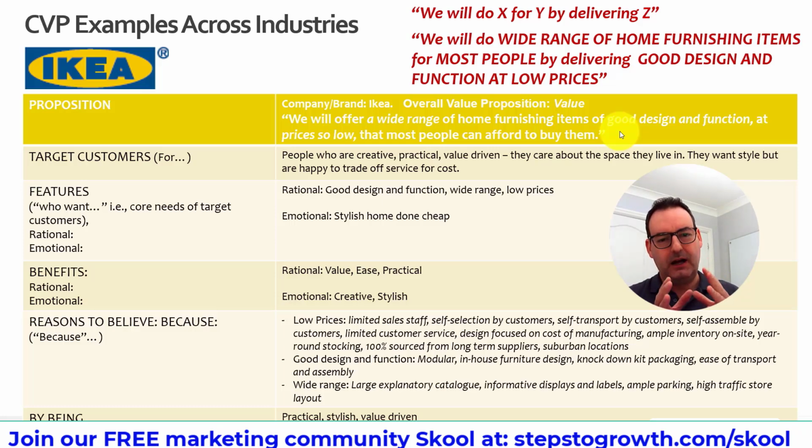It's those people that want style but are happy to trade off service and cost. Go and pick the stuff up myself, assemble it myself, all that kind of thing. But it did expand over time. They expanded it to most people. So they were still very clear on their target market, but they were so successful with that target market, they expanded the CVP and kept adding offerings around the side, like specifically around children and then babies and then like kitchen equipment. So most people now have something from IKEA in their house.